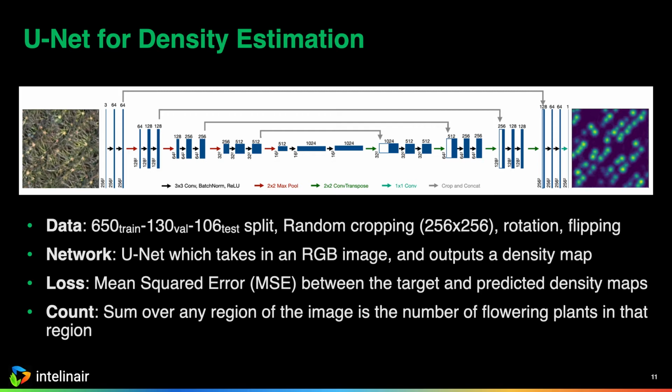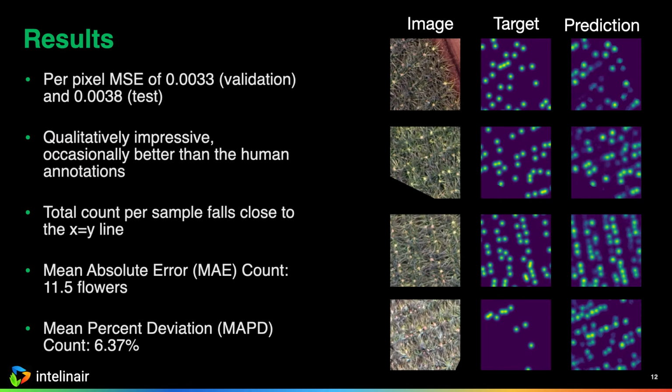Our target density map was created by blurring the point annotations with a Gaussian filter, and our UNet was then trained to predict this density map from the raw high-resolution imagery. The total count over any region could easily be computed by simply summing the density over the desired range of pixels. Our results were very impressive, both quantitatively with a per pixel MSE below 0.004 on the test set, and qualitatively, occasionally outperforming the human annotator.